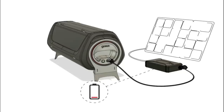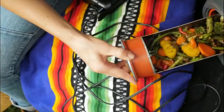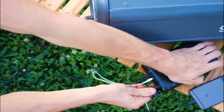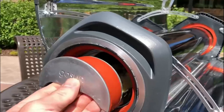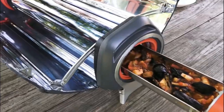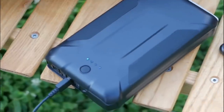With the solar PV upgrade, the electricity used to charge the power bank can be made from the sun, so you're cooking on sunshine day or night. Safe to touch, even when cooking above 400 degrees Fahrenheit, the GoSun Fusion can bake, boil, or fry many dishes in as little as 20 minutes. The GoSun Fusion is a deliberate evolution of our original stoves. Durable and reliable, bringing together the best of solar and electric heating into an experience we believe is totally game-changing.